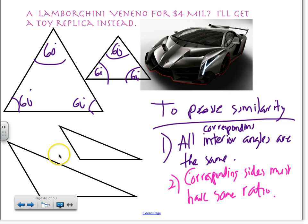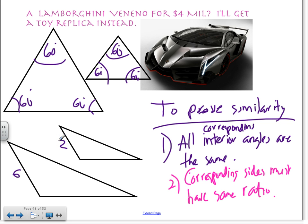Let's say I have two triangles like this. One triangle I have this side to be, let's say 6, this is 2, and this is 5, and this is 15, and this right here is 7. Do you see anything here yet? What do you think this side's going to be? 21. Why must it be 21? Watch what I have. Look at the relationship.